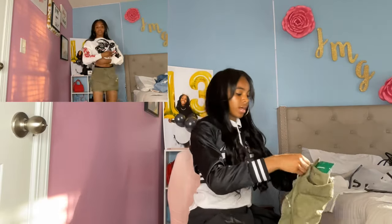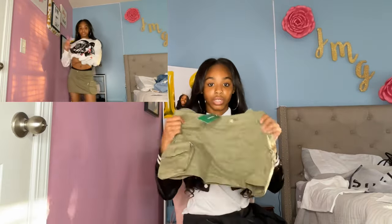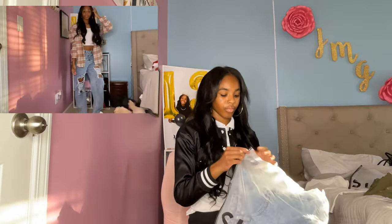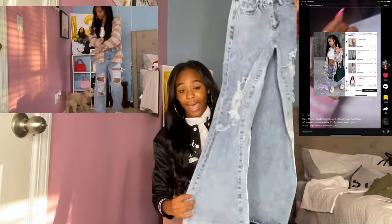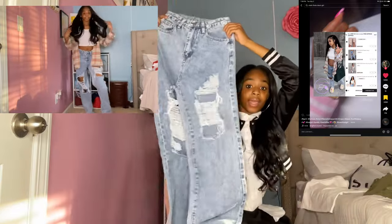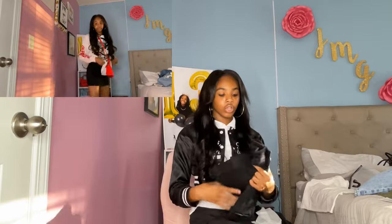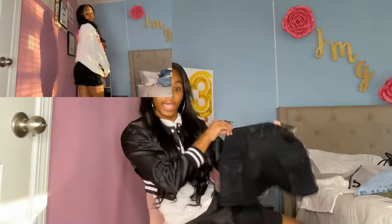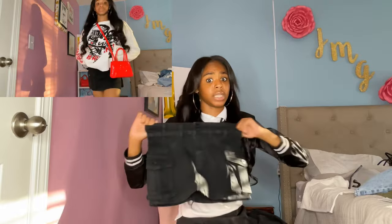Next thing, we have a green little skirt. I didn't know the material was like this, but a green little skirt. Here are some regular jeans. I have to see if these fit, and then I'm going to show y'all the size I got. And here goes a cargo black skirt. I don't know if you can see that, but this is what it looks like. And this is super cute, and I'm definitely gonna be wearing the mess out of this. So y'all can see me in this a lot, because this is cute.